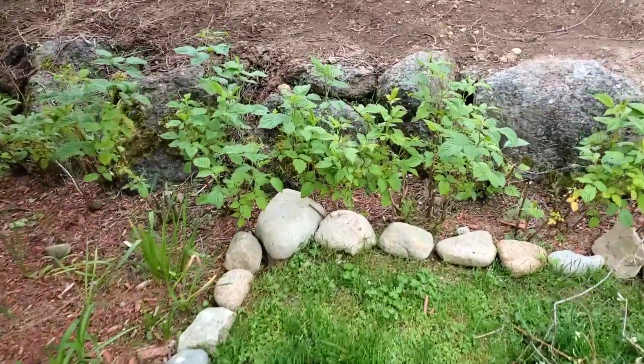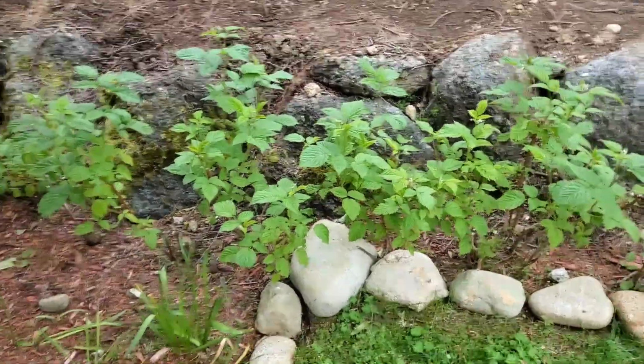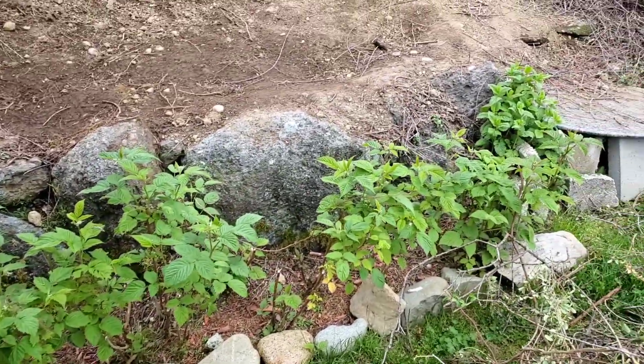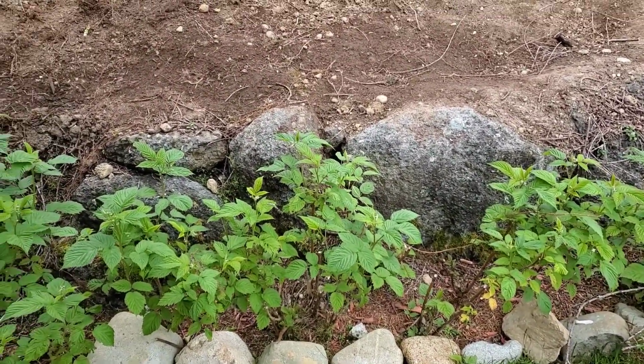Over here, these plants are all raspberries, and I never planted any of these plants. These all came from our neighbor's raspberry bush that is right on the other side of our fence.